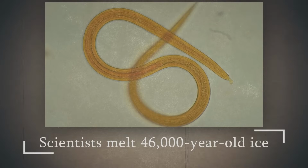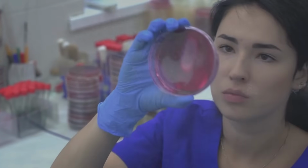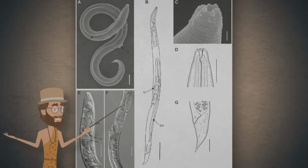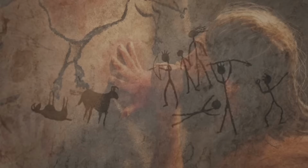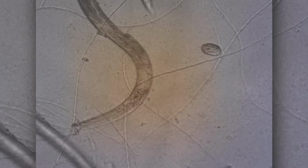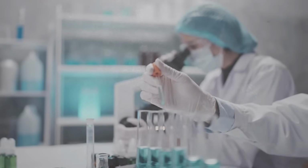Scientists melt 46,000-year-old ice. Scientists have made a stunning discovery by reviving an ancient nematode that was frozen in Siberia for 46,000 years. The microscopic worm, identified as Panagrolaimus colombiensis, was found 40 meters underground where it had been dormant since the earliest cave paintings were made. After being thawed, the nematode came back to life, began feeding on bacteria in the lab and reproducing asexually, thus leaving a new generation for further study.